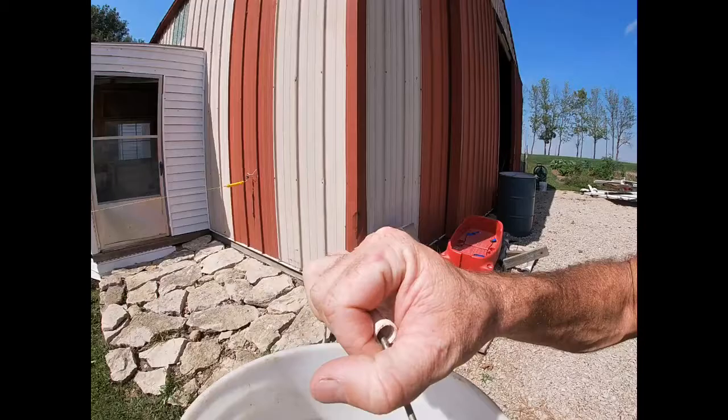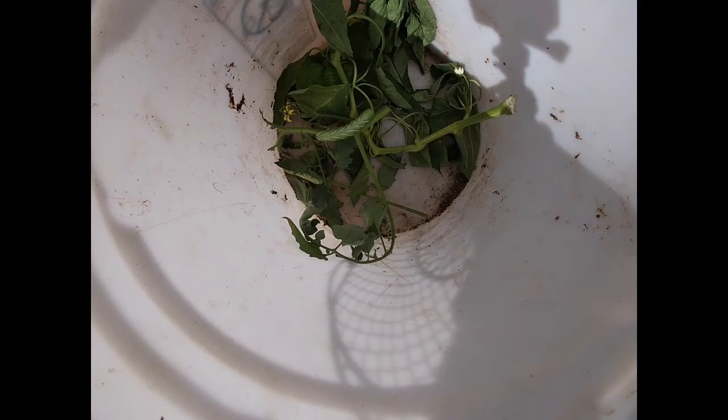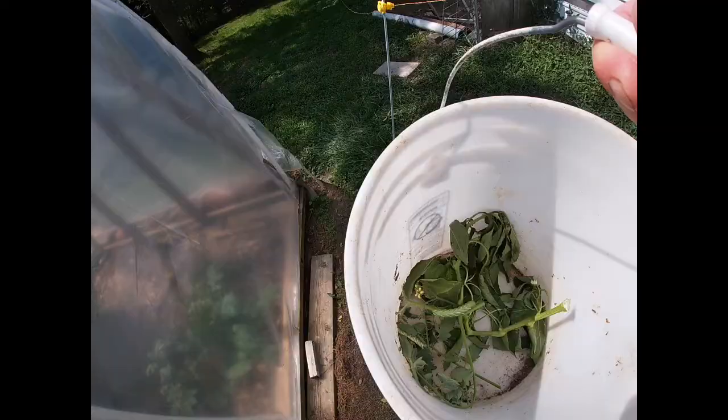Anyway, like I said earlier, we're gonna turn our problem into a solution, and we're gonna feed these two critters and that pepper, because I accidentally kicked over a pepper plant. I'm gonna feed these guys to the chickens. They're gonna have quite a treat. They're gonna love me for this.